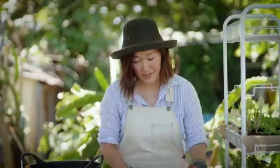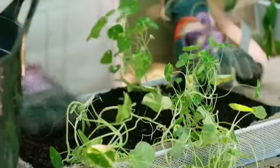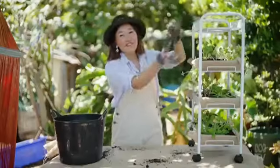As your herbs are growing, if they become too unruly, simply cut them back. Or pick them more often to enjoy in your cooking. We're almost there, so let's clip this into place with the others. And finally, the top shelf.